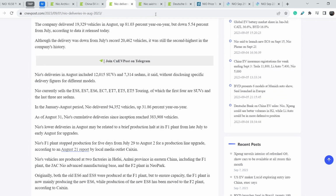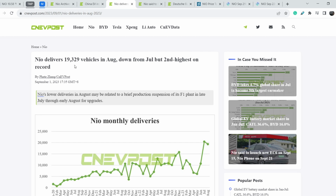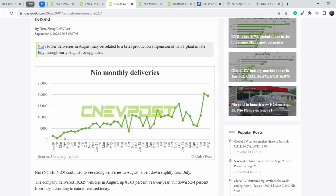And let me show you another quite decent piece of news. Right here you can see that NIO delivered 19,329 vehicles in August, down from July, but the second highest on record. And here's the chart of NIO monthly deliveries, and you can see that at the very beginning their deliveries were around the 0 mark, but right now they had basically 2 months in a row with extremely high numbers. And as you can see, 2 months this spring, April and May, were basically the worst months for this company. And I have to say that this movement is very indicative, it shows not only the potential of NIO, but the scalability effect will also drive the gross margin of this company to the upside as well.